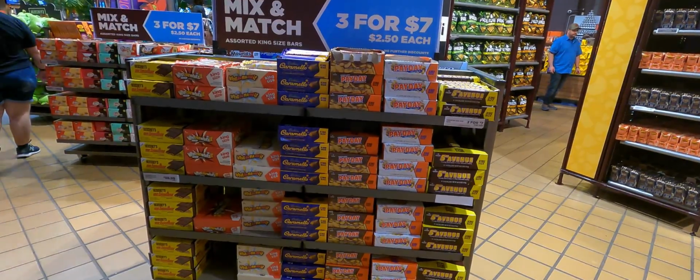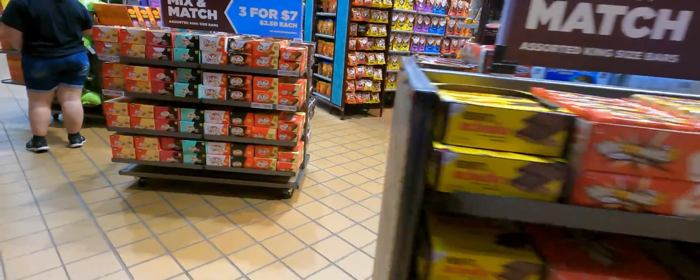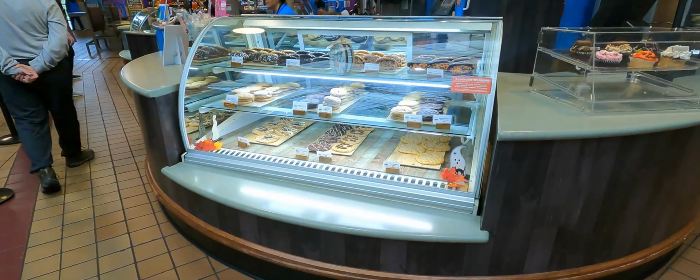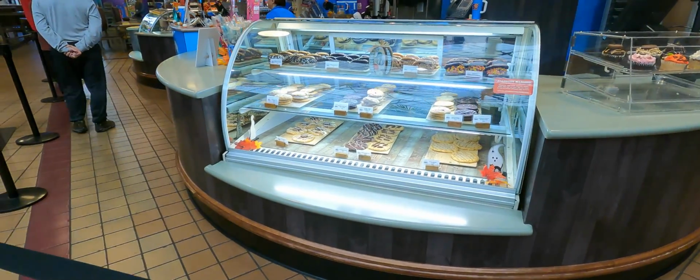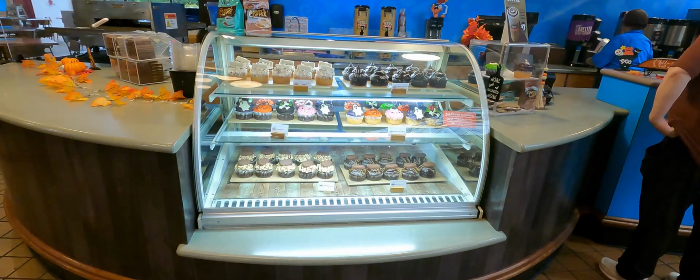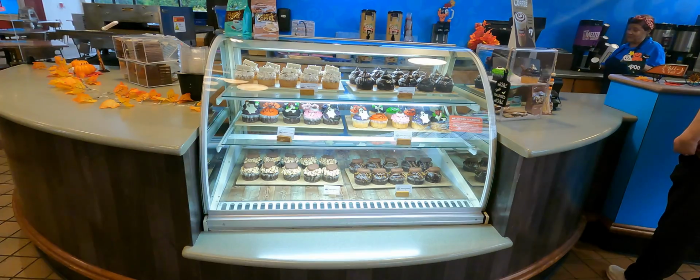Whatchamacallit, Payday and Fifth Avenue bars are over here. You can get these and other king-size candies. You can get one for $2.50 or 3 of them for $7. They have a bakery here with some cookies, also cookie sandwiches. And over here are some huge muffins. If you like sweets, this is the place for you.